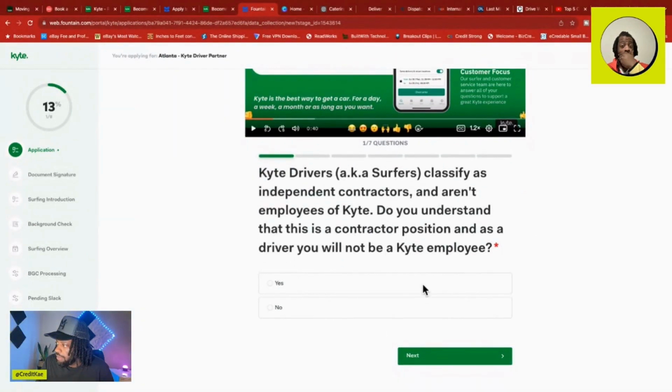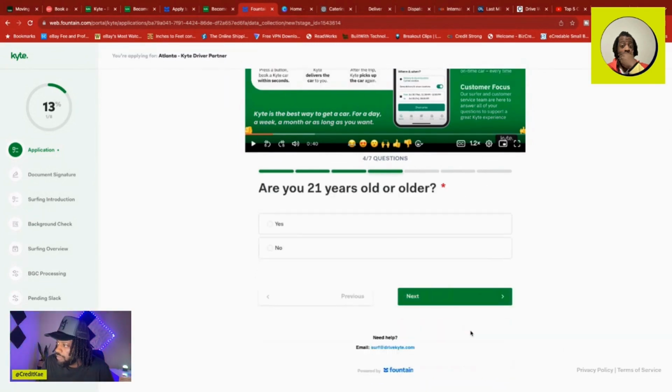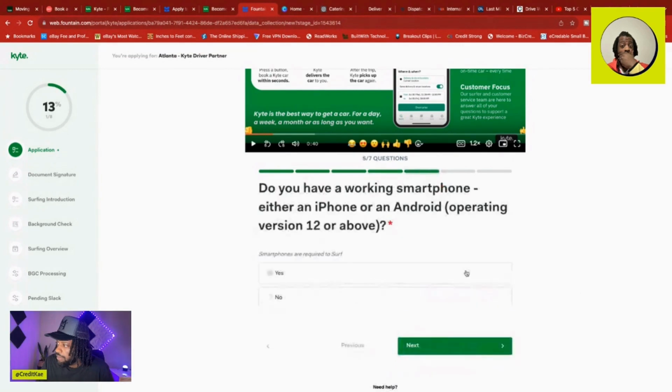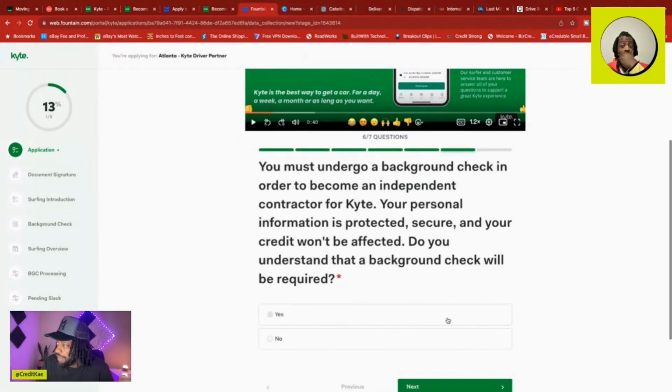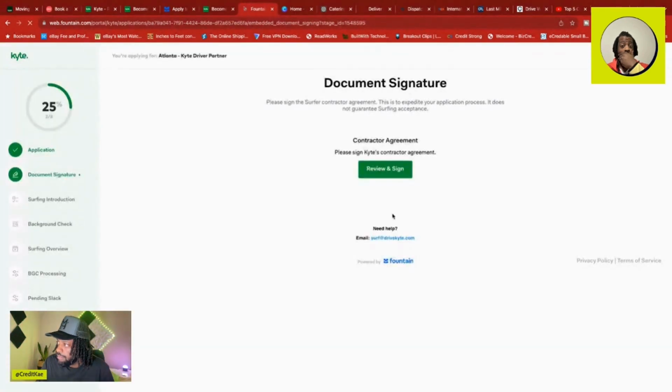So you're an independent contractor. And so we go through this thing. Yeah, I've got a valid driver's license. I'm 21. Yep, I've got a smartphone. Background check, so they will be doing a background check. I want to work a couple of days out the week: Saturday mornings, Fridays, and Sunday mornings. And that's it. Oh, and then I've got to sign some signatures and all that good stuff. I'm not going to do that on camera, but you guys get the idea. You know what I mean? Boss up. That's what it do.